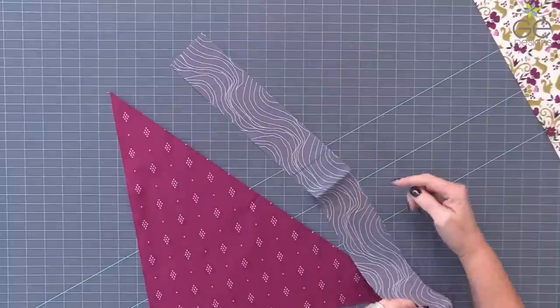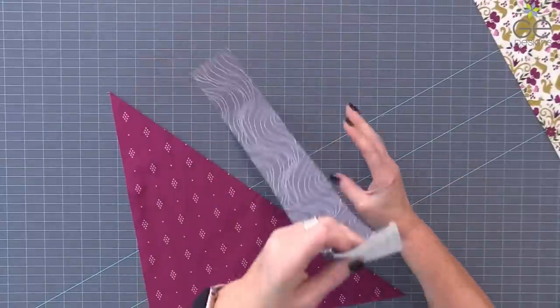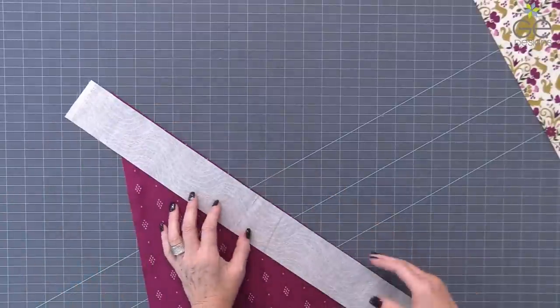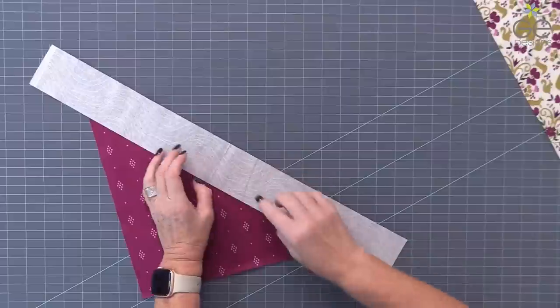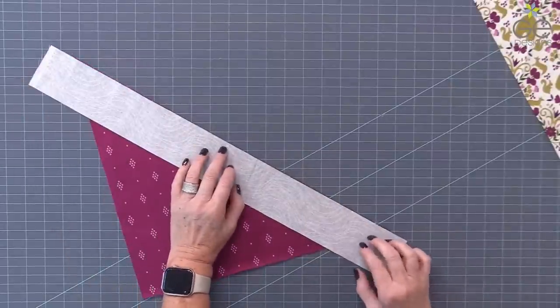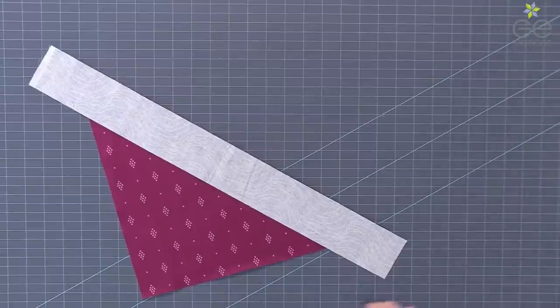Our 2.5-inch strips that have been now cut in half, 21 inch long about, you can just fold them in half and find the center as well. And we can center that right on the long side of the triangle. So this strip is going to be oversized, so whether you're exactly in the middle of the strip, it really doesn't matter. But here you want to put a few pins in to secure them and hold them. Let me find my pins.